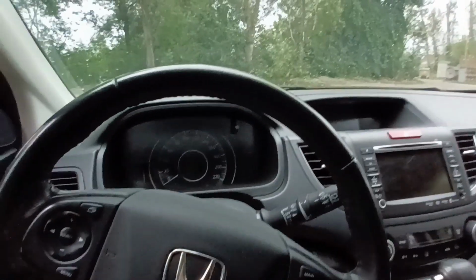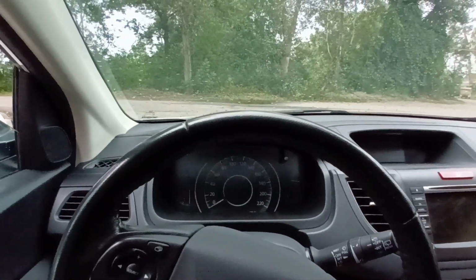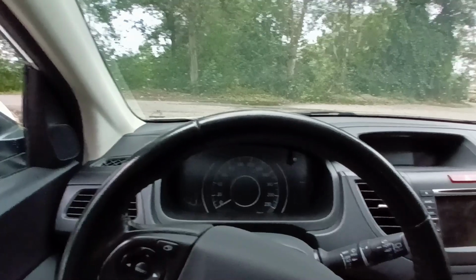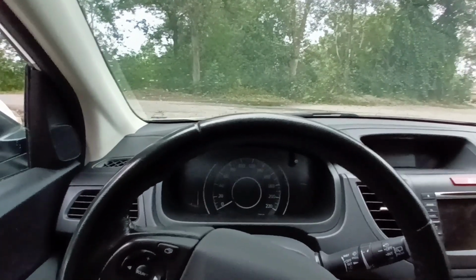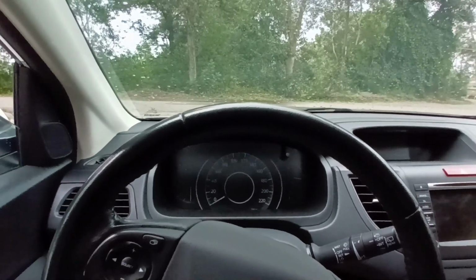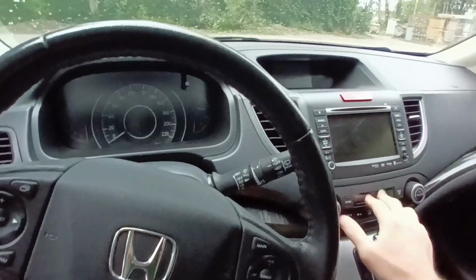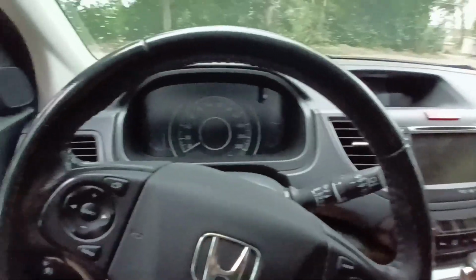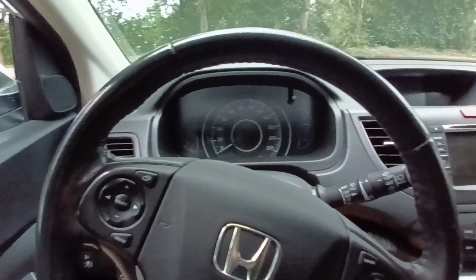So if you want to buy the Honda CR-V, you should concentrate on the 2012, 2014, maybe some 2015 models, and buy the ones with the simple automatic transmission and 2.4 or 2.0 engine. This is my personal opinion about the best years of the Honda CR-V to buy.